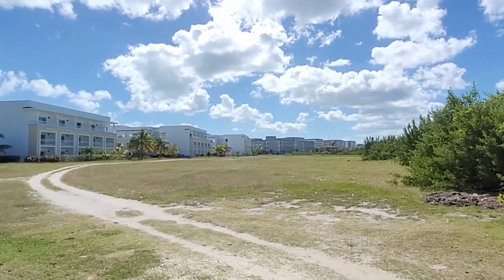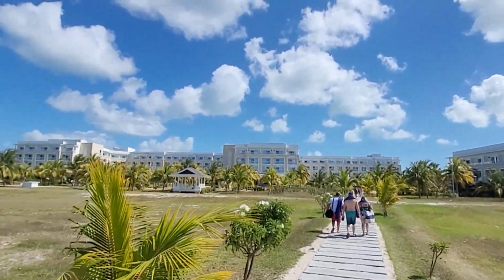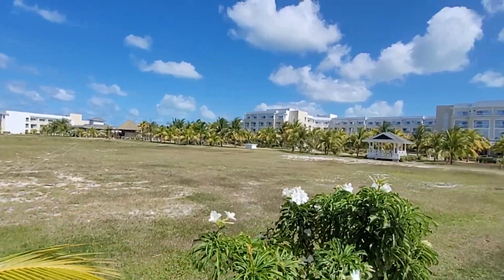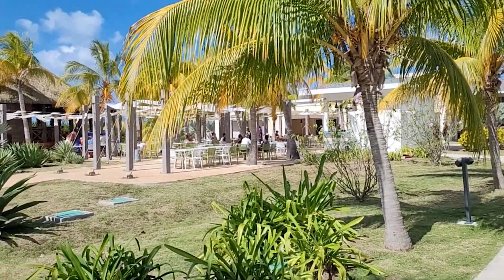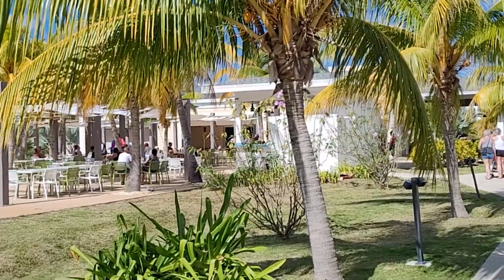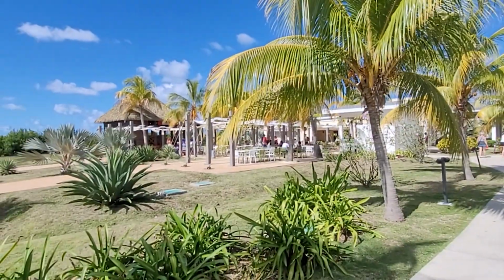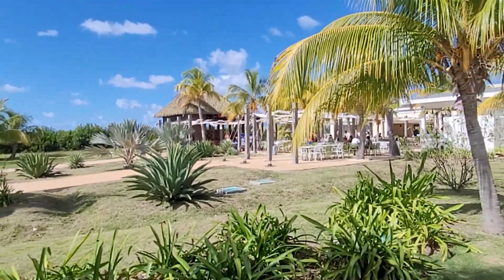Here is the resort coming from the pool up one of the walkways. In between the 2 pools is, I'm guessing, a snack bar. You can order chicken, hot dogs, and hamburger. At least those were the options for us. And then up there, where that tiki hut is, a bar.